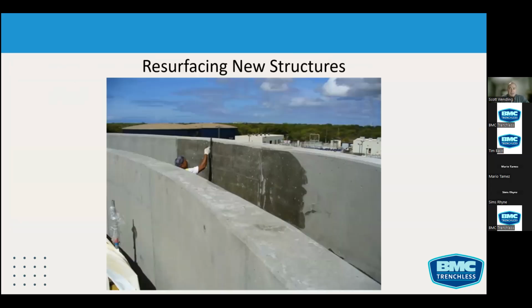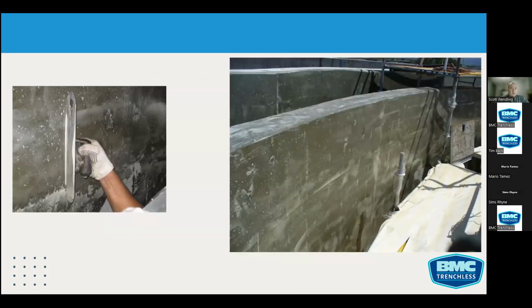So as far as resurfacing goes on new structures, again, the structure itself is going to have a nice sound substrate once we abrasive blast it. So here we're going to use something thin just to fill in those bug holes. That epoxy resurfacer I was mentioning works great for that. Just trowel it in, trowel it on. Acts as a primer as well. So you do have a recoat window to deal with here.